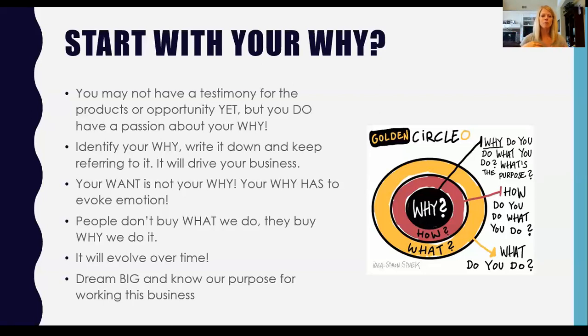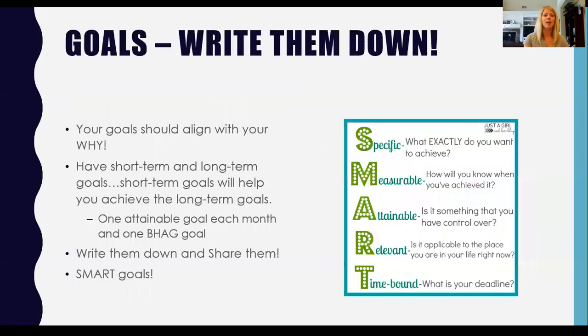So just remember, dream big, bigger than you even think. And know your purpose, know your passion for why you're doing this. Because again, if your passion is money, that is not going to be enough to drive you in those times when it's slow, or in those times when it might be hard and you just don't know why you're doing it. So have your why, and always be thinking about your why.